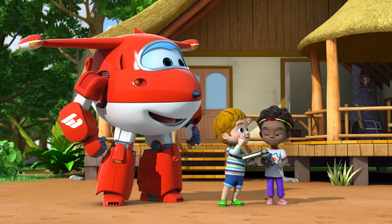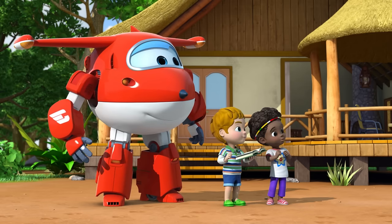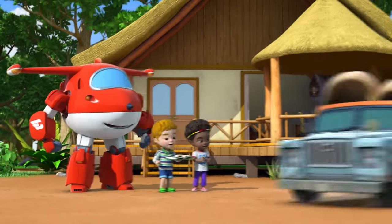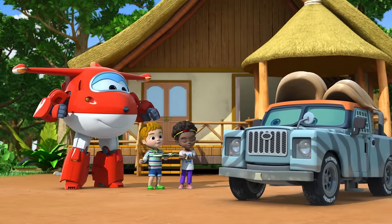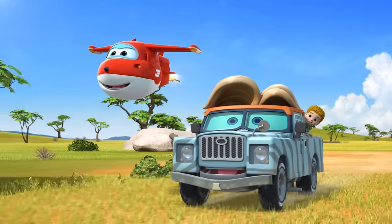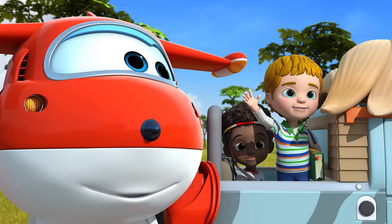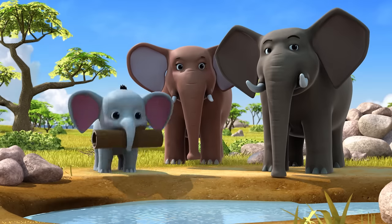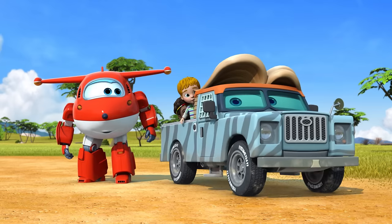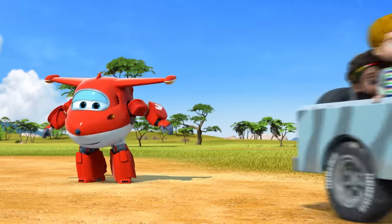Dad, I'm going with my friends to track down our toys. Okay, but go with Duncan. He's a great guide, and he'll take you around. Finding animals is what I do best. There's the elephant. Hey, have you seen our toys? I know that elephant. He didn't take your toys. He'd rather play with something his own size.